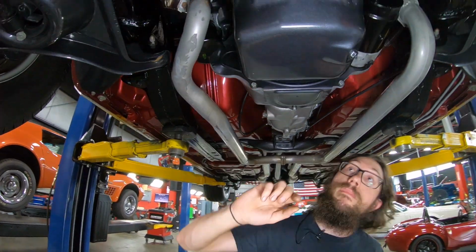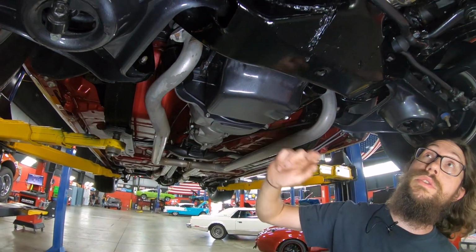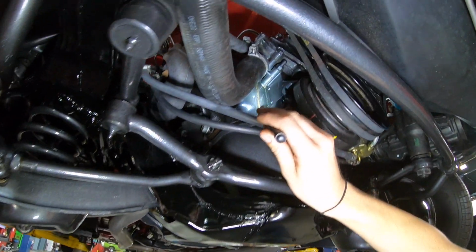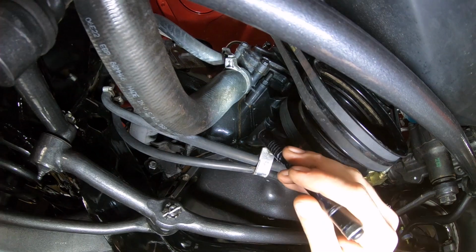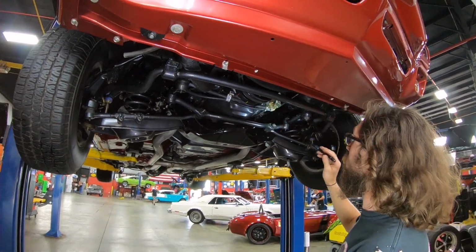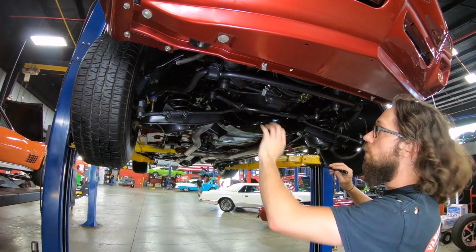Moving forward to the underside of our 400 here, which I do once again believe to be numbers matching. In fact, the VIN stamp is right there. And that matches the VIN of the car, along with the suffix code matching the paperwork for the car as well. Now, if you look under here too, you can see they've got paint all over everything here.